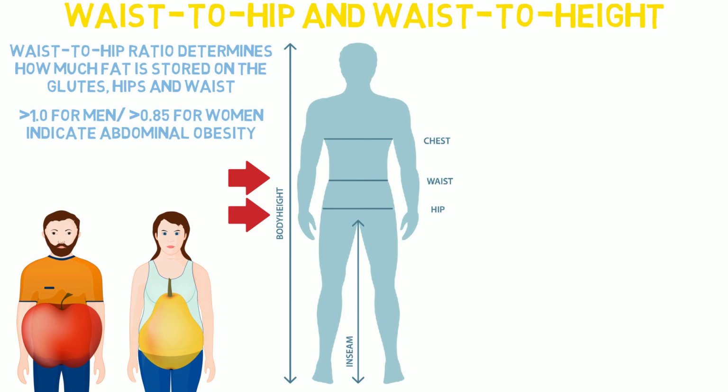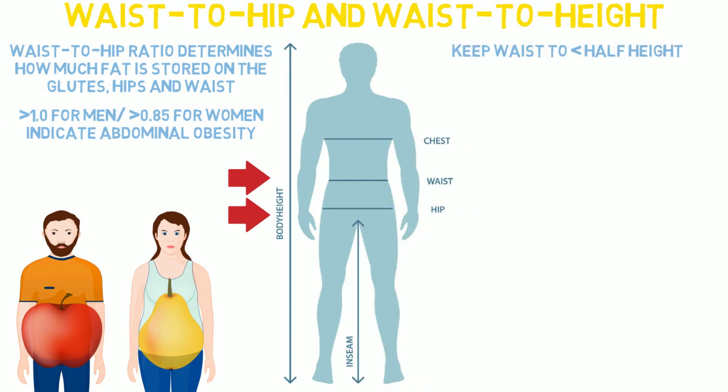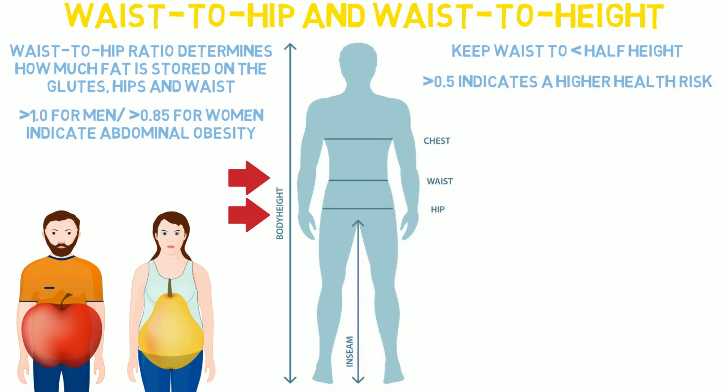Additionally, you may have heard the adage to keep your waist to less than half your height. Well, this correlates to waist to height ratio and is measured by dividing your waist circumference in centimeters by your height in centimeters. A score above 0.5 indicates a higher health risk.